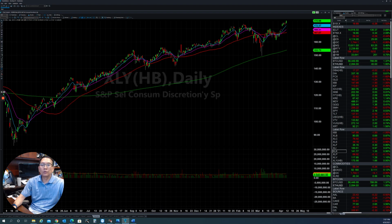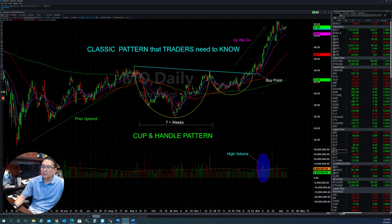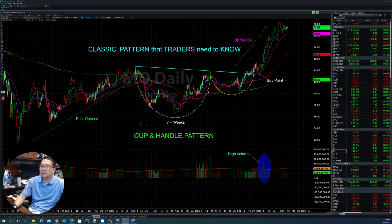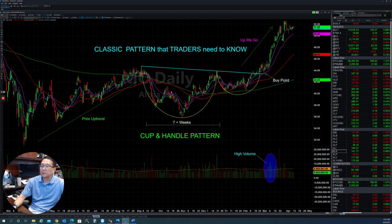Now I'm going to show you the classic pattern that traders need to know, the pattern called the cup with handle pattern. So what is a cup with handle pattern? This subject I have talked about in the past, but lately there's a lot of talk. They work out of a big base, so that's why you need to look for those patterns and you need to understand what it is so that you can make a trade. So the cup with handle pattern is basically just a trend following pattern.